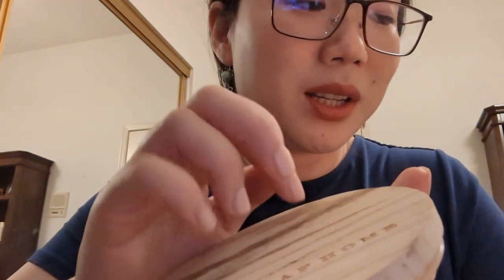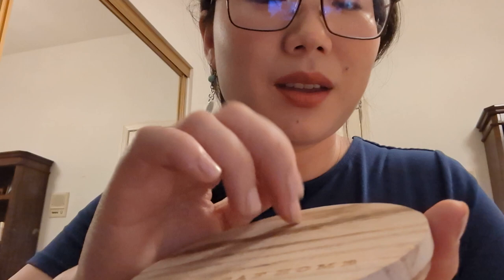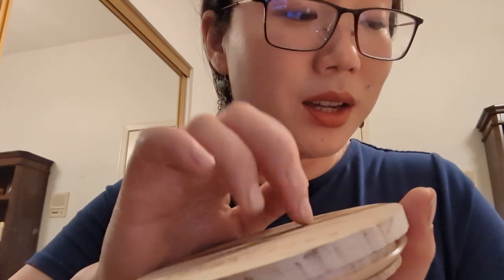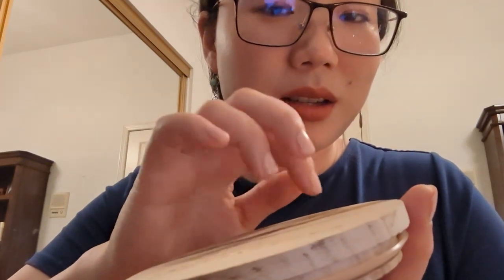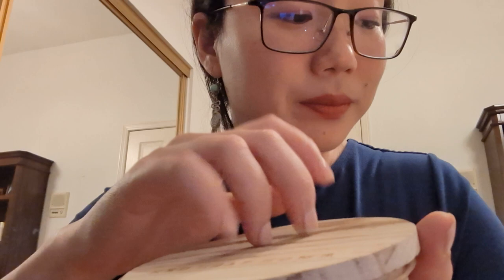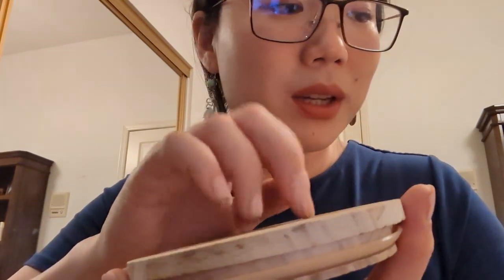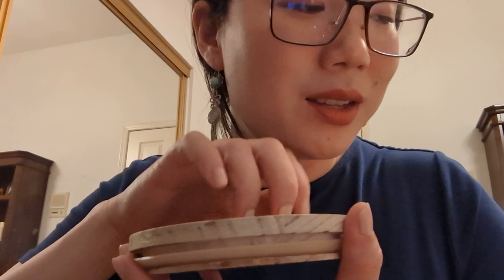Candle smells really good. They had a couple more of the same one at Home Goods, so maybe I'll go back and get some more because the crackling is so quiet. And it'll be nice to have more crackling sound.